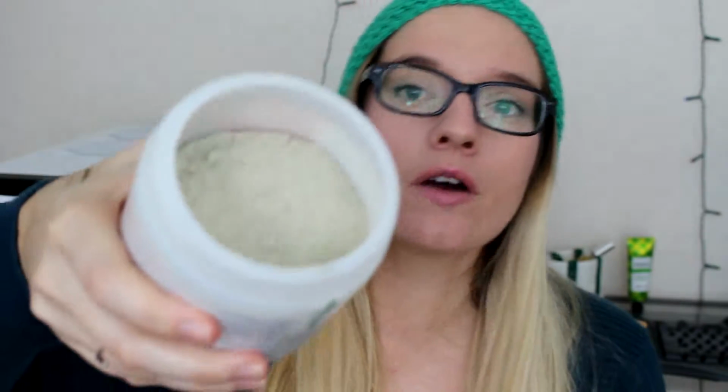powder form. So inside of the jar is this powder, and what you do is you mix it with either water or apple cider vinegar. I use unfiltered organic apple cider vinegar, and I will mix the two together and make it into kind of a paste. You don't need very much of either part, the powder or the apple cider vinegar, so it really does go a long way.